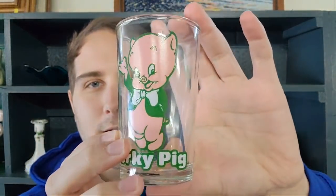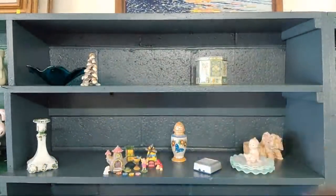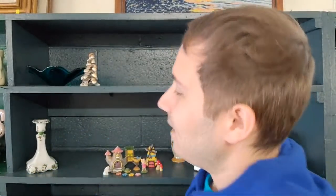Okay, I'm going to start counting down. Here we go. We're at $6 for the pig. 10, 9, 8, 7, 6, 5, 4, 3, 2, 1. There we go. I used to sell a lot of glasses like that, whenever his last name is Pig. I used to sell a lot of character glasses whenever I was starting out.